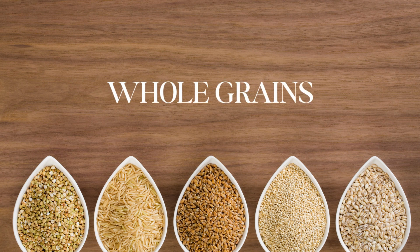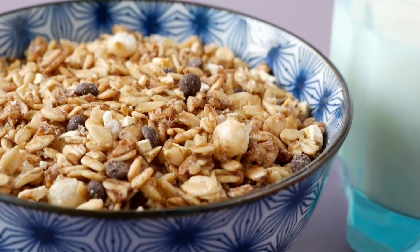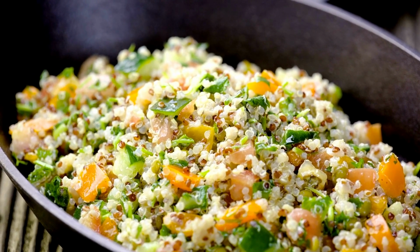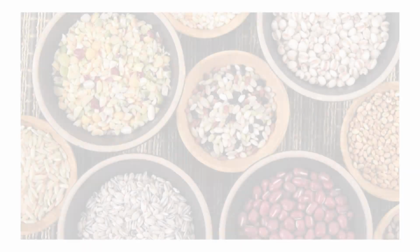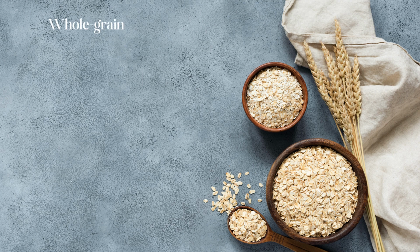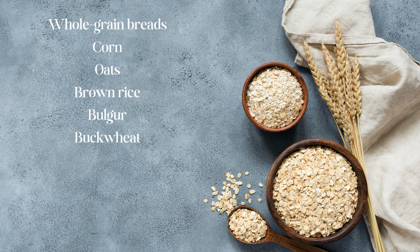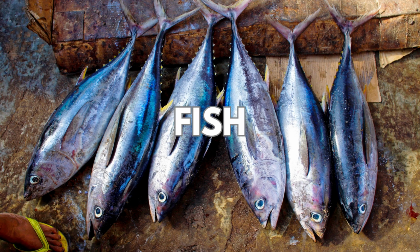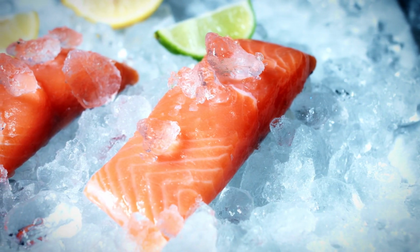Next are whole grains. With whole grains, you want to mix and match for quick and easy sides, grain bowl bases, or even simple grain stir fries. Your whole grain list is as follows: whole grain breads, corn, oats, brown rice, bulgur, buckwheat, farro, barley, couscous, and wheat berries.